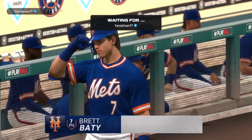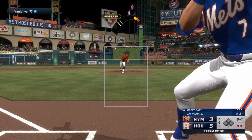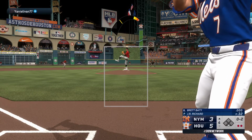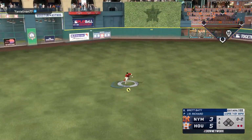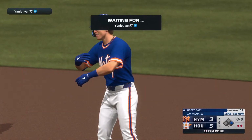Mets going with a pinch hitter. Brett Beatty. 2 down, nobody on. Cut on and missed at 101. 0-2. Hammered, base hit. So a 2-out knock keeps the inning alive. And that'll bring the tying run to the plate.